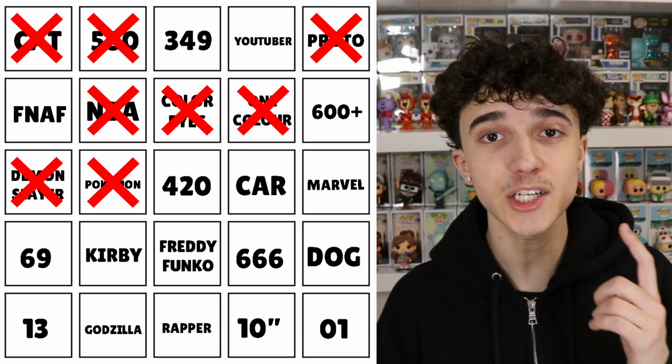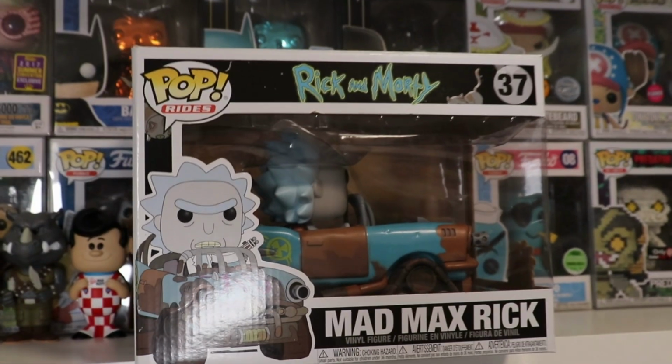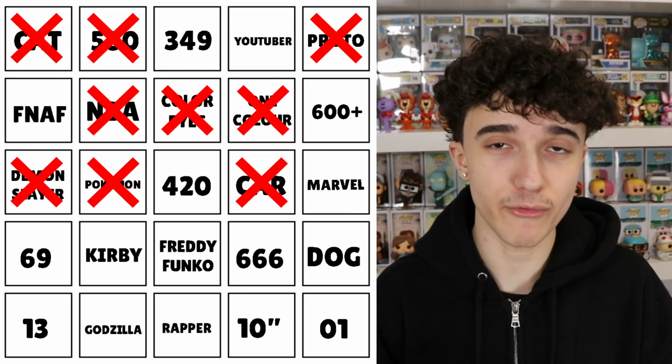Next up is, do I have a Funko Pop in a car? Yes, I do, and this is actually a really cool one because I don't actually show this pop off too often. Let's go take a look at it. Right here is the Mad Max Rick Funko Pop from Rick and Morty, and as you can see, he is inside of a car inside the box there. I love that Mad Max Rick Funko Pop. I'm super happy to have that in my collection, but yeah, I can mark that off on the bingo now.